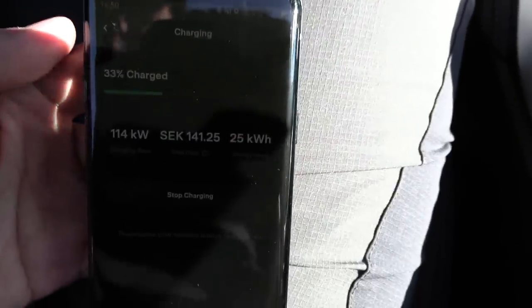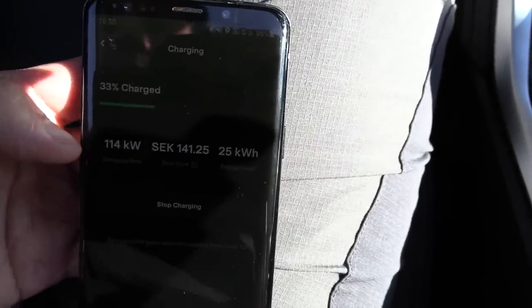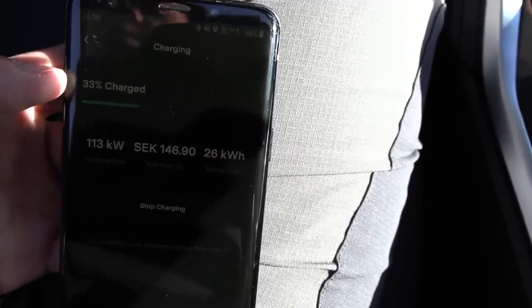See here? We are rapid gating. We're supposed to get close to 140 kilowatt at 33%, or at least 135 kilowatt. So we are rapid gating again, but at least we received 200 kilowatt initially, so that's fine. That's okay. Let me look at my notes here.